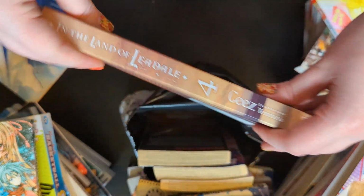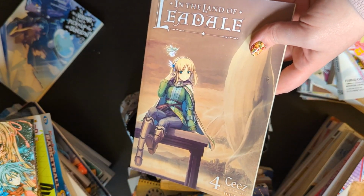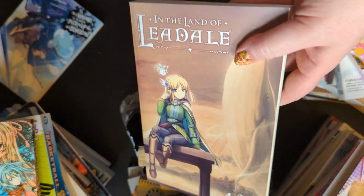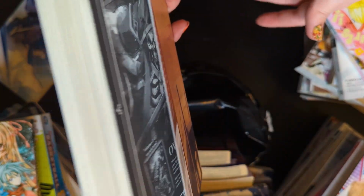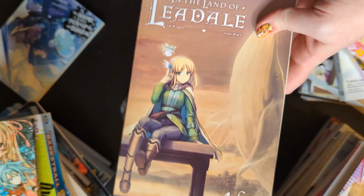Next we have In the Land of Leadale Volume 4. This is the only one I've bought him, so this is a light novel, sorry. This is the only one he has. I read the manga and I really, really liked it, so when I saw this one discounted, I was like, I'll get this one for him as well. I can't imagine this one's too old. November 2021, so it's not even a year at this point. That is quite clean. Oh, there's a bit of damage there actually.